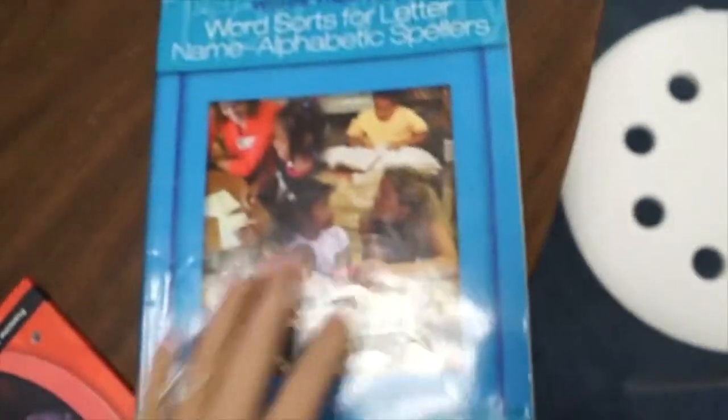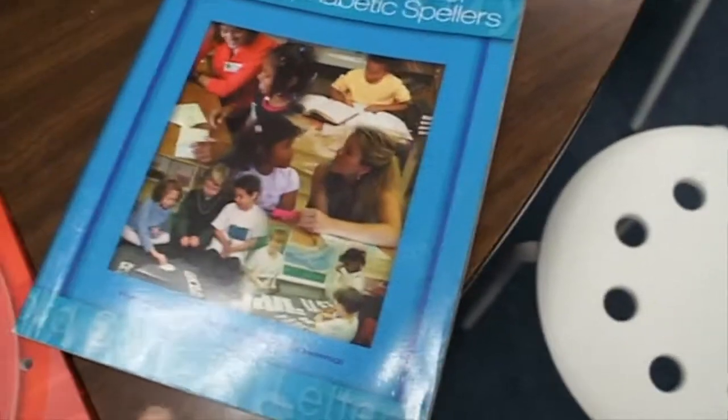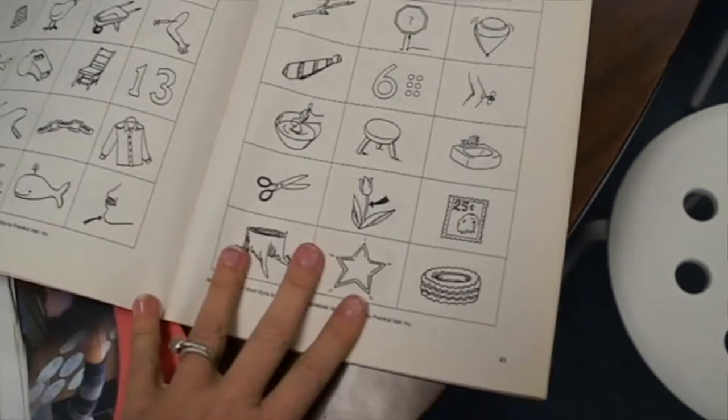Tomorrow in word work, and this is just some of the things that we do initially. But tomorrow in word work, oh, my battery's about to overheat, so I'm going to get cut off again. My camera, y'all, I don't know what's going on with it. But if I get cut off, I will share with you what we're going to do tomorrow. But we're going to do some sorts. We do it on the computer first, and then we do it from the books.